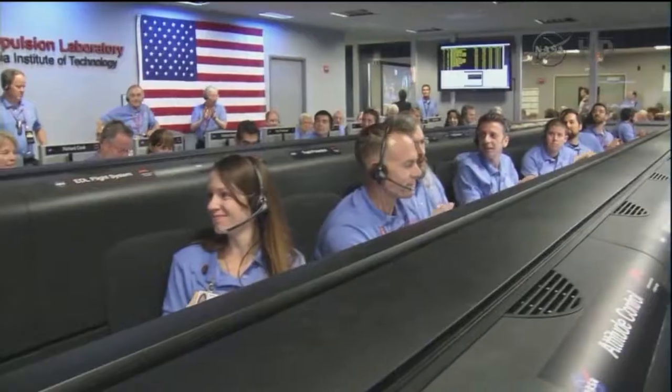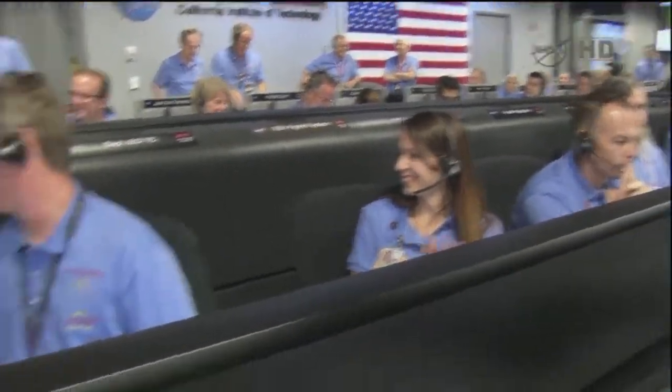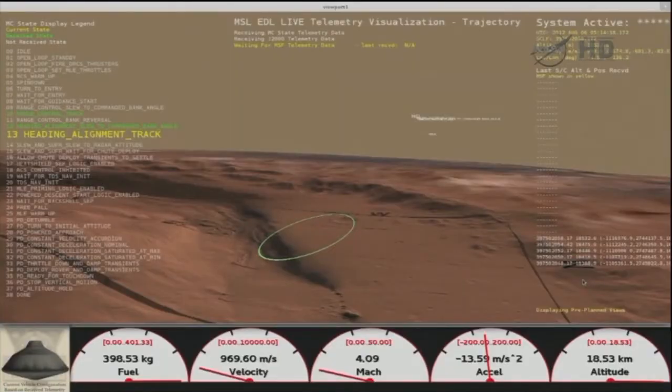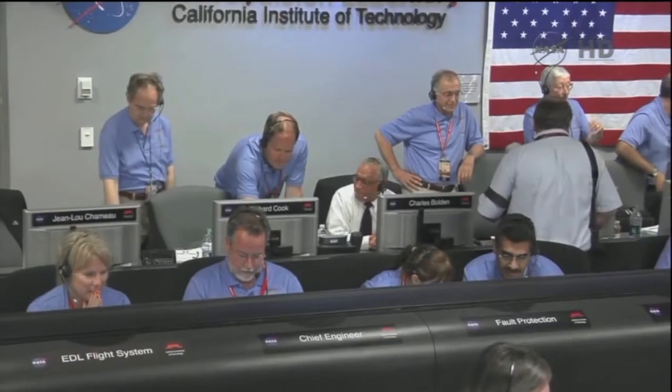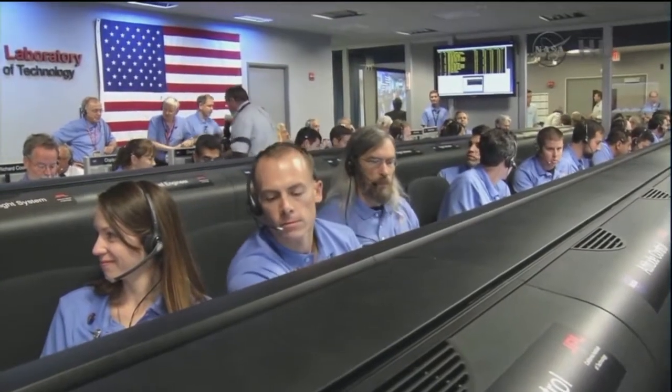We have entered heading alignment. There it goes. At this time, Curiosity is no longer trying to control how far it's flying downrange and is just heading directly for the target. End of range control, error is minus 1.2 kilometers. The EDL team is reporting that things look pretty good at the end of range control. We have converged a lot of the error, and we should be heading toward the target.